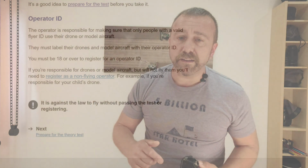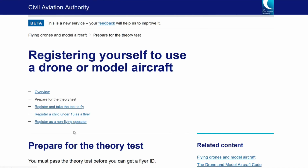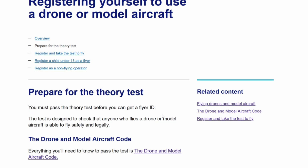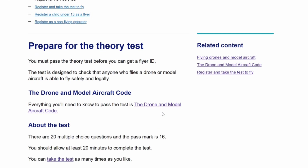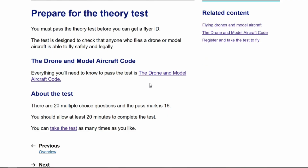So next, click the Prepare for the Test link. This takes you through to a page outlining the test requirements. It lays everything out on a plate for you, telling you everything you need to know to pass the test, which can be found on the Drone and Model Aircraft Code. It goes on to tell you there are 20 multiple choice questions and that you only need 16 to pass. And if that wasn't easy enough, you can take the test as many times as you like until you pass. So let's briefly look at that code.